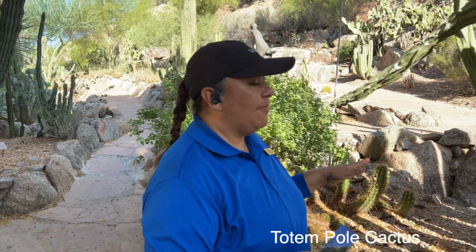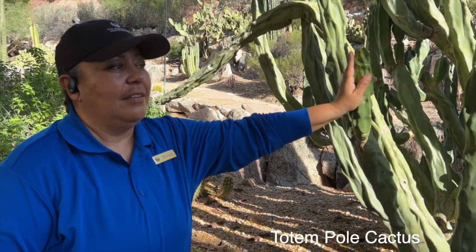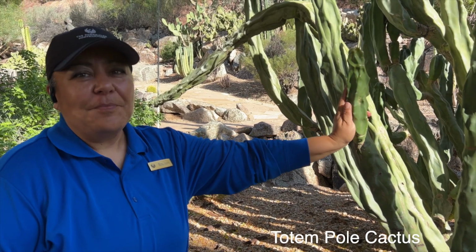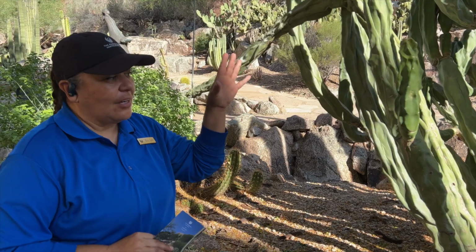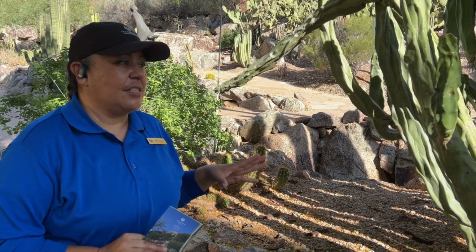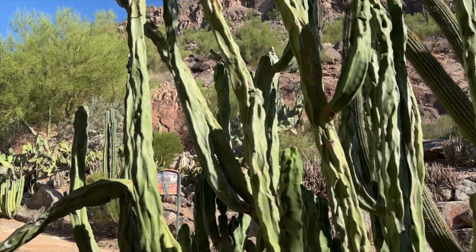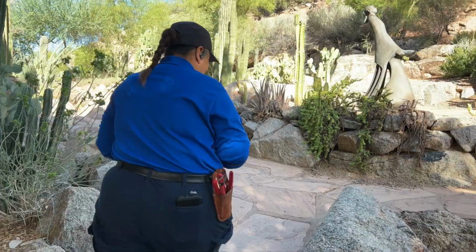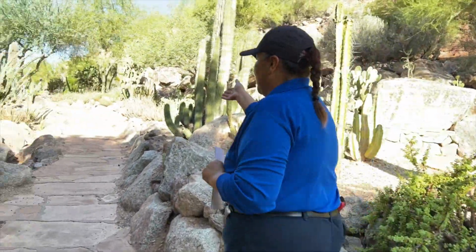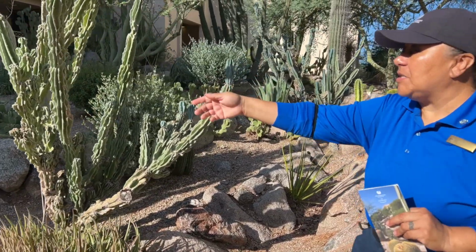And here we have the very special totem pole cactus. That's the only one that I recommend touching. But touching it helps us understand what the actual flesh of these cactuses are like, and helps us understand a little bit about how they're very, very good at keeping moisture in. Over here we see the Peruvian snowball.